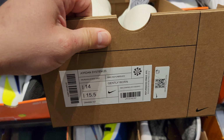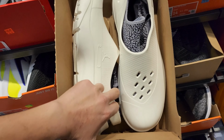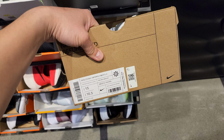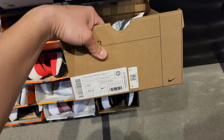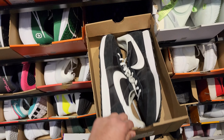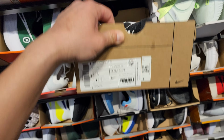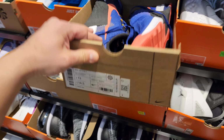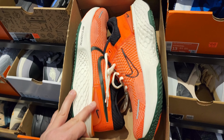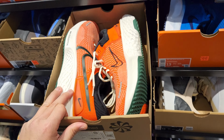Size 14s. $55 for these refurbished, or gently worn, my bad. Gently worn Jordan System 23s. Vaporfly Next Percent, my bad. Vaporfly Next Percent, $125. Holy cow, that is gently worn. OGs right here. This is the stuff I'm talking about, man. The Nike refurbished stuff. $45 for those. And Metcon 7s, $65, size 13. Then I think I missed this one, the Invincible Run Flyknit, my bad. These are $90, size 12 and a half.